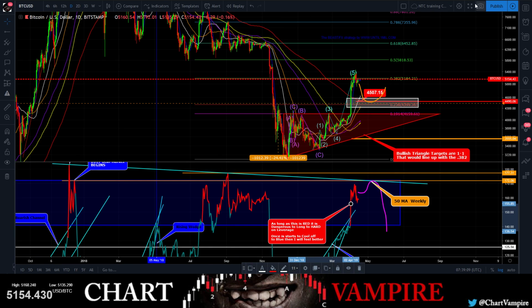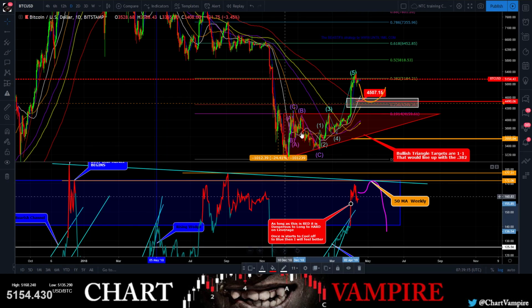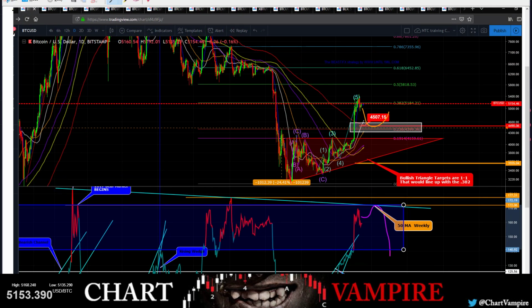Okay? So I'm going to take this here. I'm going to show you guys real quick here. Give me a second. Okay, so you got the cooling off period, right? Called the bottom. This blue cooling off, called the bottom. So you're looking for that cooling off period. Even there, there's a little blue cooling off period right there, right?